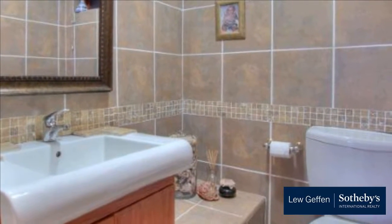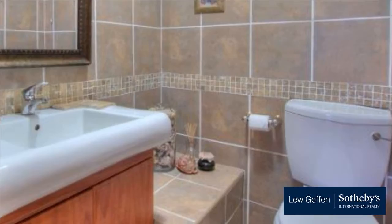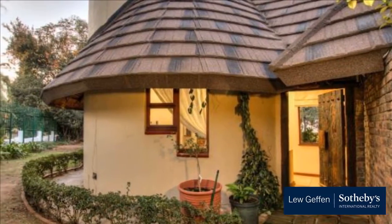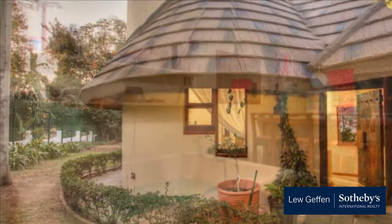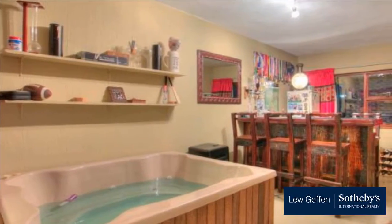Add to this the Crawford Prep and College, numerous nursery schools, Lonehill and Fourways Mall shopping centers, Monte Casino and a multitude of excellent restaurants, a Virgin Active gym and you have the ideal safe suburb.